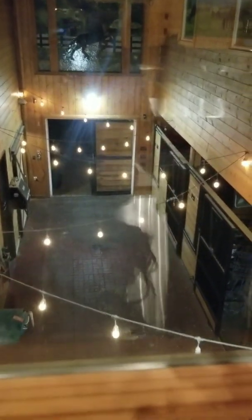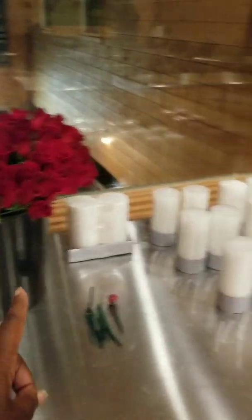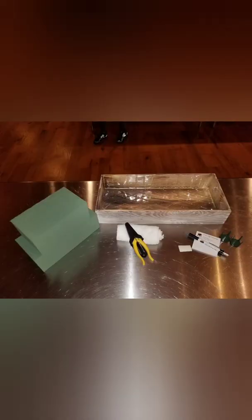But this is beautiful. Here are some more things here. Look at the sleigh and the flowers and the candles. Again, I can't wait to show you the end. Here's the material that came with the class. So she gave us a sponge that you put the flowers in, a pot, and the cutting material.